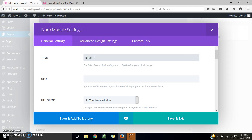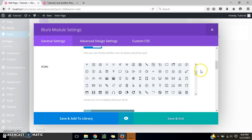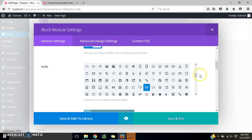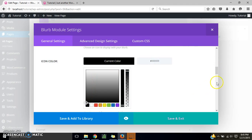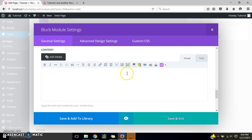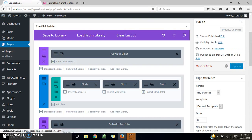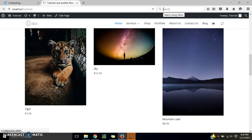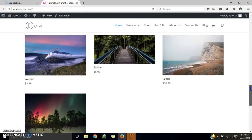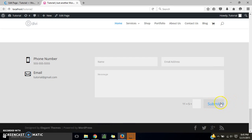And this is going to be email. Icon again. Select this little envelope. Set that left again. And we're just going to put in now, going to update, refresh. We have our nice little contact form area, and we'll go back and we'll make sure to change the color of this so it doesn't look so goofy.